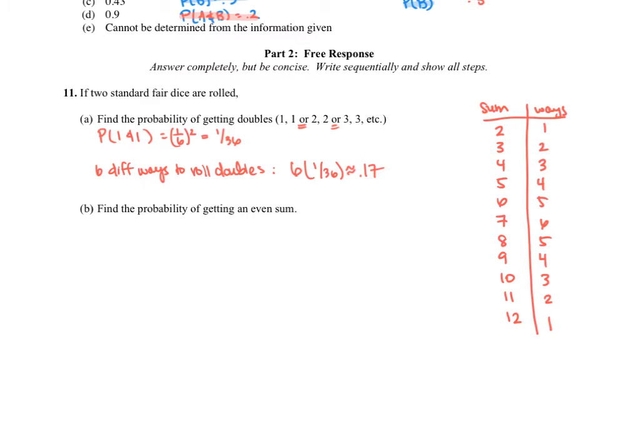So then to figure out the probability, the total number of ways is 36. So we know it's just going to be over 36. So if we want to get an even sum, that would be rolling a 2, 4, 6, 8, 10, or 12. So we're going to add together these number of ways. So it's going to be 1 plus 3 plus 5 plus 5 plus 3 plus 1. And remember, there are 36 total ways to roll 2 dice. So that's going to be 18 out of 36. So that's 0.5.